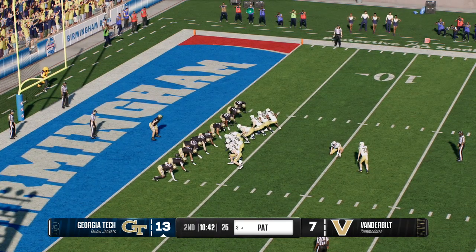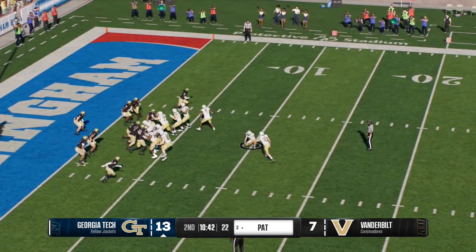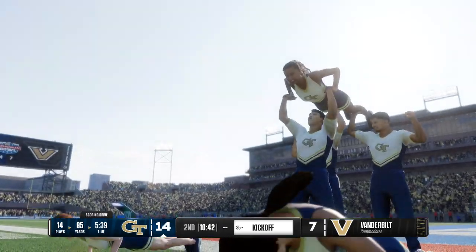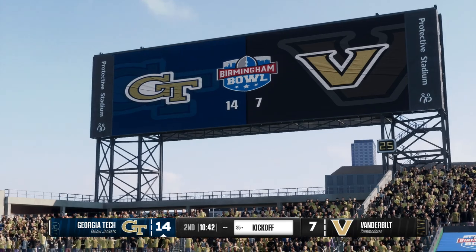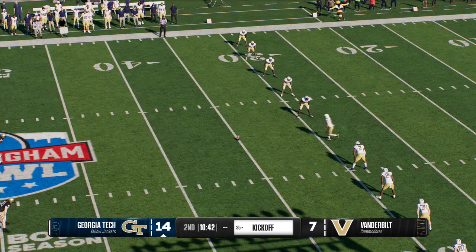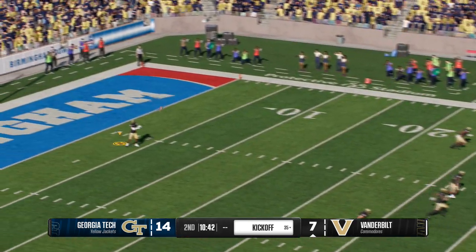Lining up to add another. And the extra point is true, and they're on top by 7. That is what they mean when they say ball control, a 14-play touchdown drive. And they finish it up with a 15-yard scoring toss. About to kick it off after punching it in for the touchdown.